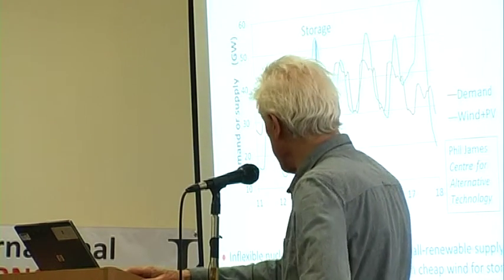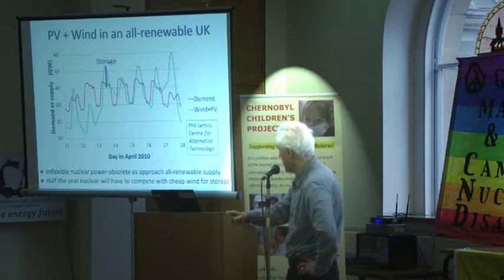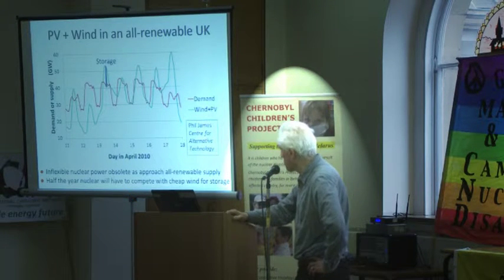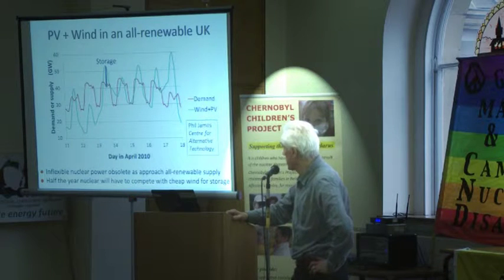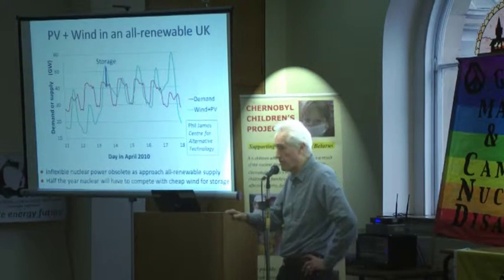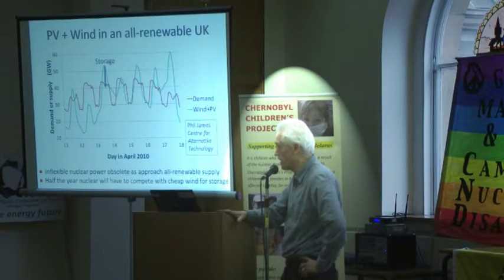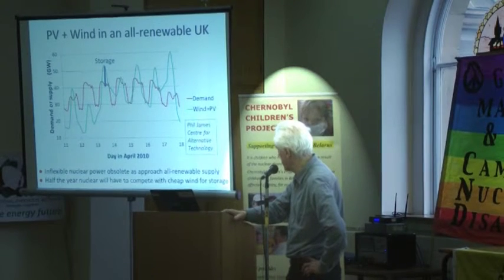And then what you need as well to balance supply and demand. So the red line there is the UK demand for a typical week in April. That means halfway between summer and winter, so the PV contribution is about half of what it is in the summer.